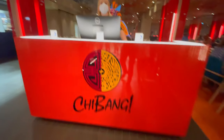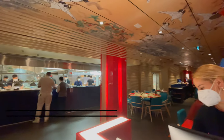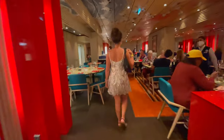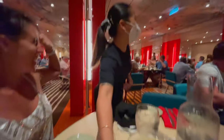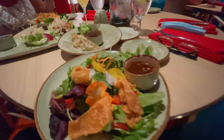All right, how about our next one? Chibang. That's right, number 4. This was one of our favorite places. It was phenomenal. Take a look at the dragons. And this was a mix of Mexican and Asian food. That's right, a combo. And they had some fantastic food, and we had a lot of fun. Great drinks, great service. And quite honestly, they played a lot of music. It was very uplifting. And take a look at the chow. I mean, it was fantastic.